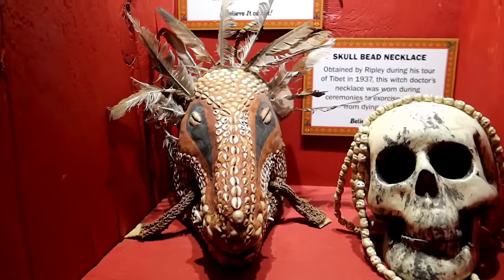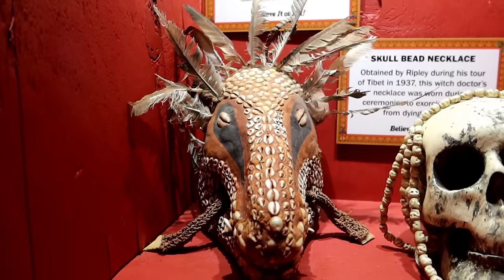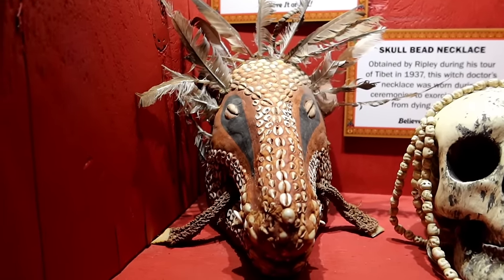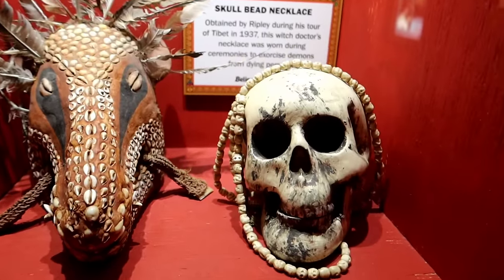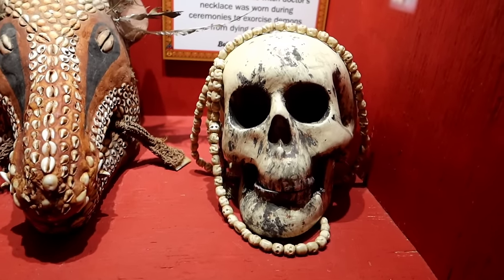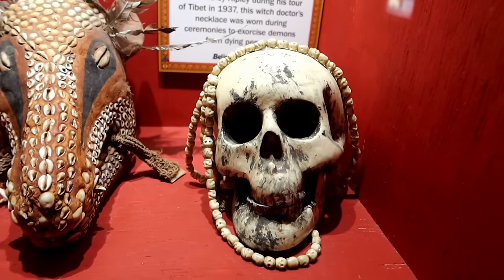Over here we have a New Guinea pig head totem topper. It says pigs are worshipped and revered in New Guinea, and hunters often perform elaborate rituals centered around pig totems prior to departing on pig hunting expeditions. And this says this was acquired by Ripley during his Tibet 1937 trip. This witch doctor's necklace was worn during ceremonies to exorcise demons from dying prisoners.